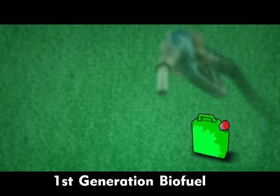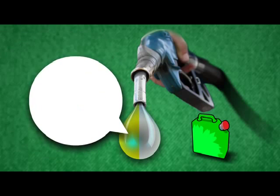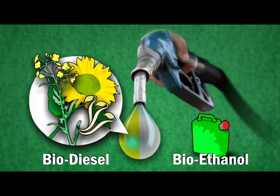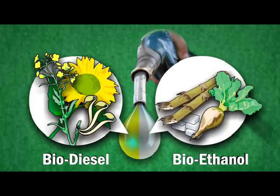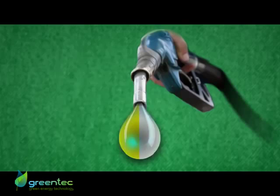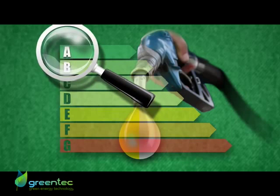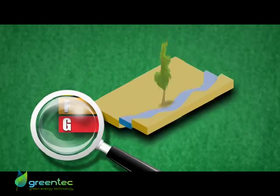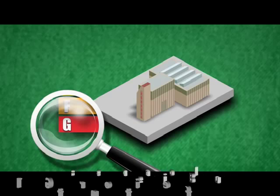There are two main types of so-called first-generation biofuels. Biodiesels, made for example from rapeseed, sunflower or soybean oil, and bioethanol, produced from plants such as sugar beet, sugar cane, cereal crops, wheat or maize, and blended with diesel. The advantage of this alternative energy source: it helps reduce greenhouse gas emissions. The drawback: its production can have damaging environmental consequences, such as water pollution, deforestation, and change of land use.